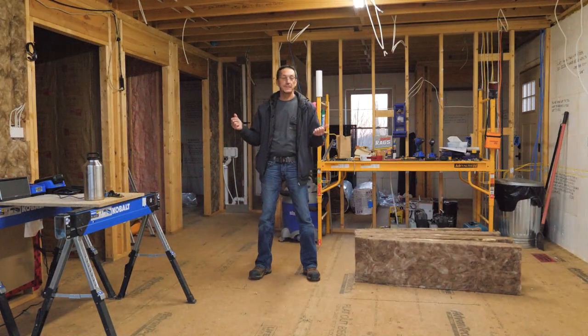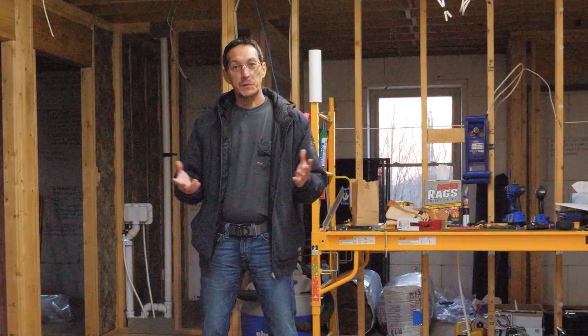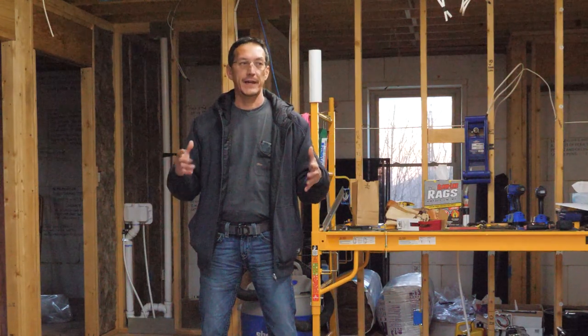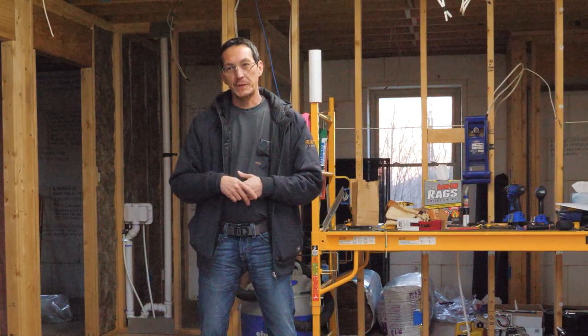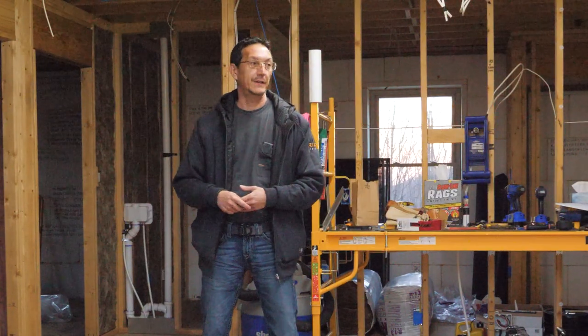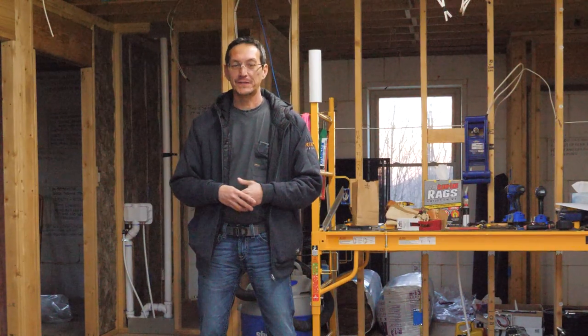It is 7 a.m. this morning, beautiful morning, nice pink sunrise coming up over the hill behind me here. Today is pour day, finally, for our elevated concrete porches and deck. We've been working on this for a few months, getting everything ready, getting the metal deck pan down. For those of you who've been watching, you've all been kind of anticipating the pour as we have.